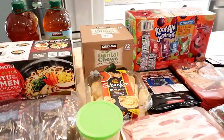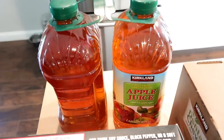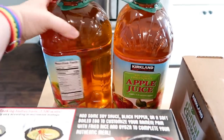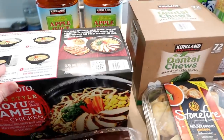Okay, and then here's the rest of the stuff. Not very much. I got a 2-pack of apple juice. What, Adam, you need the apple juice for the pork? Okay, I guess Adam needed apple juice for the pork. So that's a lot of apple juice. So now we have.